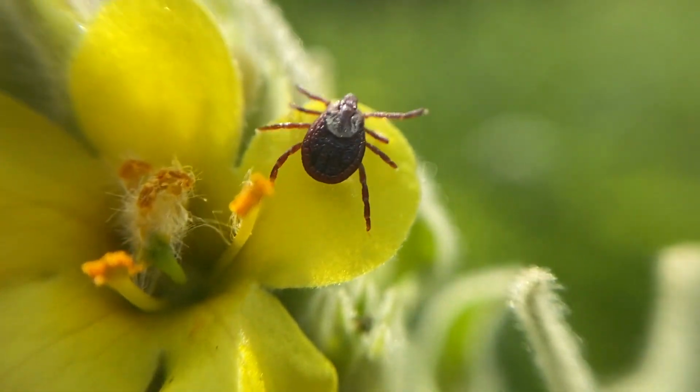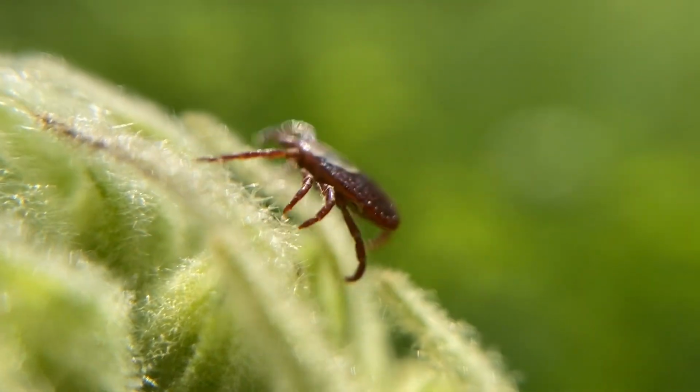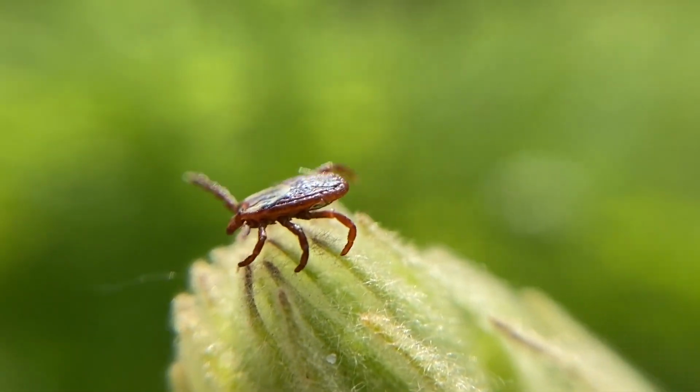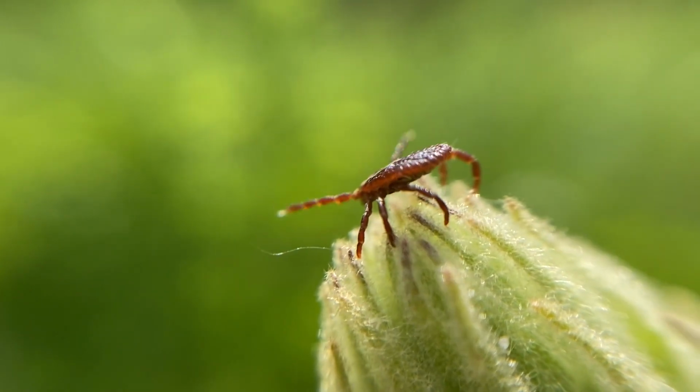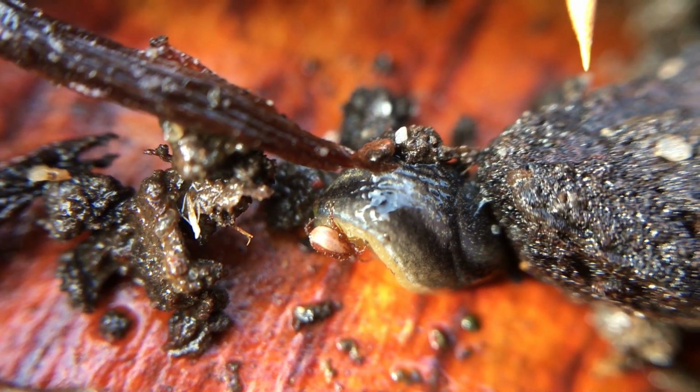I've heard of all sorts of tricks to try to get them to remove themselves: touching them with a flame or an ice cube, or even flipping their body over to make them uncomfortable. But doing this can cause them to regurgitate any contents in their stomach, which can again lead to infection.